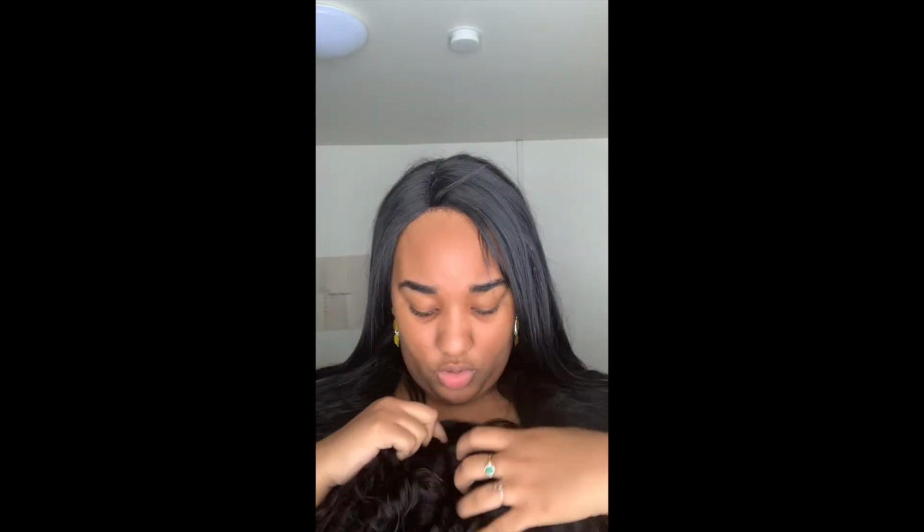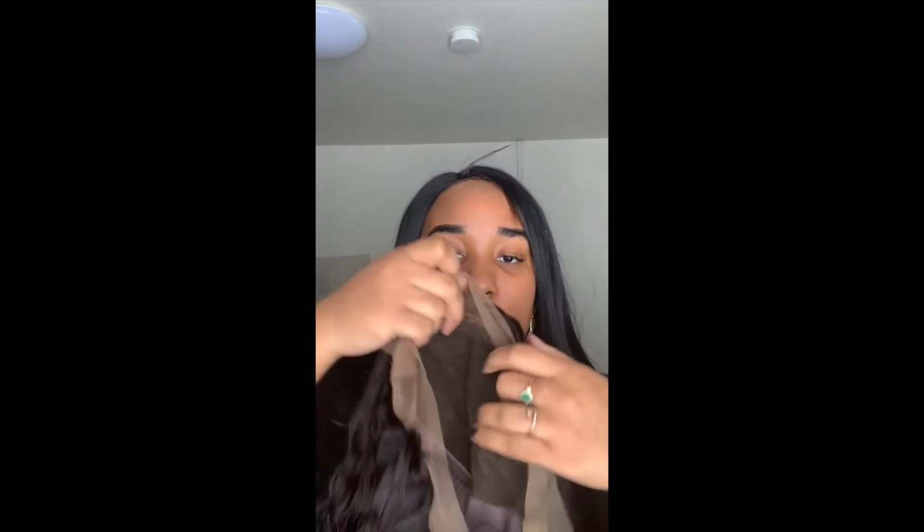It's a 24-inch full lace wig, and I got their deep wave, which I'm really excited about. With full lace wigs you have to be careful when styling them because the hair is more susceptible to coming out, since it's literally just on a net. But the benefit is that it's more versatile, so you can part the hair anywhere and get nothing but lace, which I'm excited about. And this is what the inside looks like.